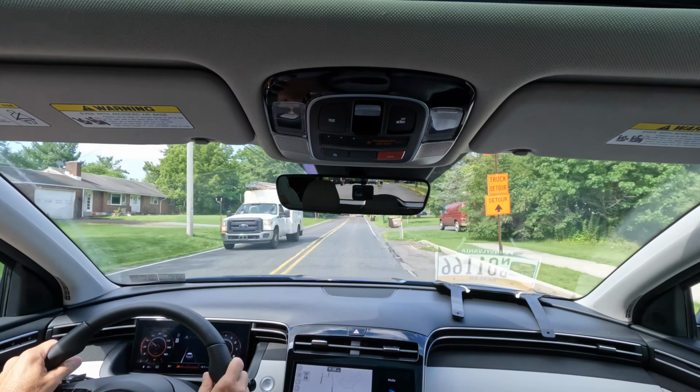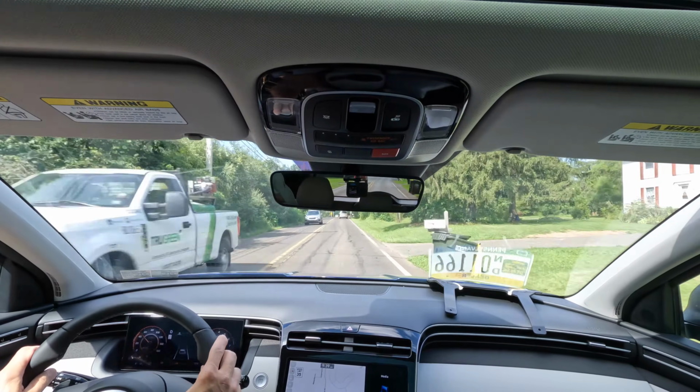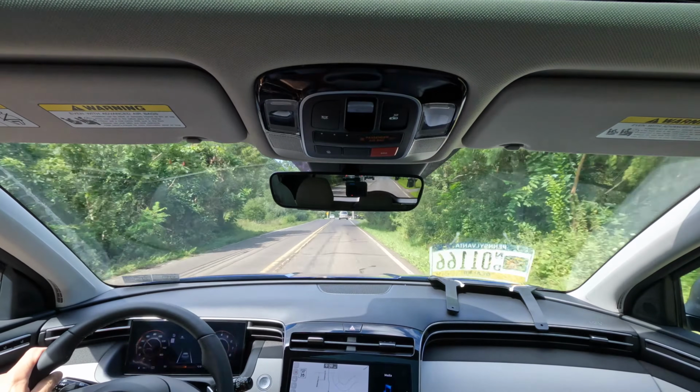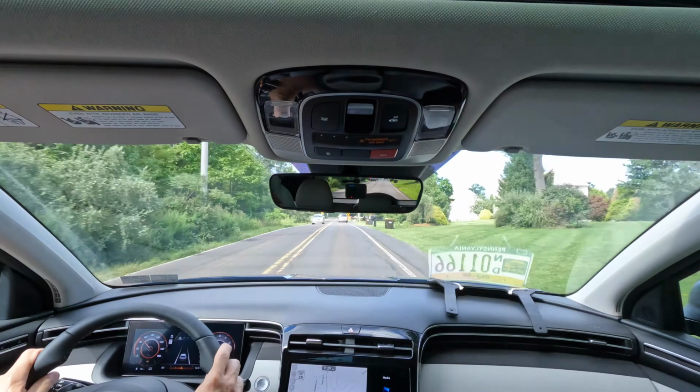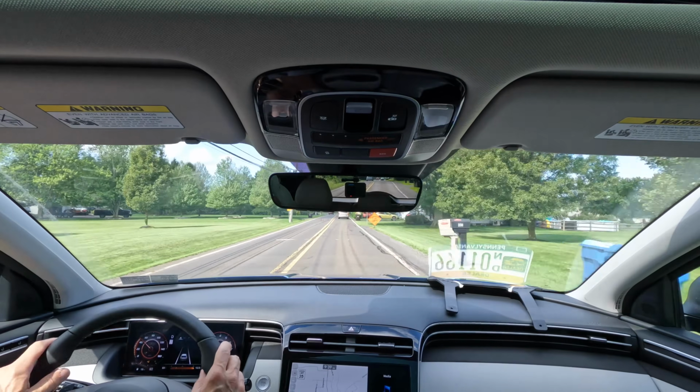Down the road we go. This naturally aspirated inline 4 with the 8-speed is doing a good job. Not overly fast, but not slow either. If people are looking at this car thinking it's going to set fires going down the road, no.